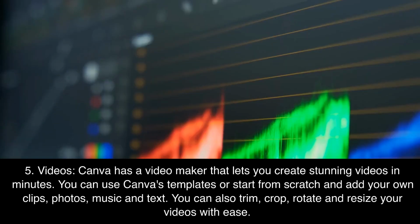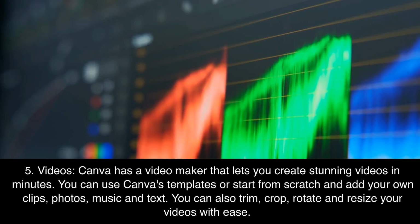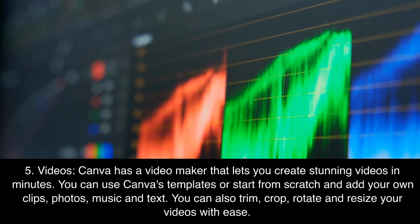5. Videos. Canva has a video maker that lets you create stunning videos in minutes. You can use Canva's templates or start from scratch and add your own clips, photos, music and text. You can also trim, crop, rotate and resize your videos with ease.